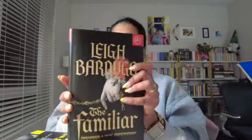But given the fact that I've loved her young adult as well as some of her more adult fiction, I was really excited when I saw that she has a new book coming out, still in the world of magic. And so this is her latest book called The Familiar. So without further ado, let's talk about it.